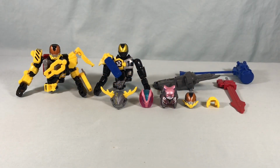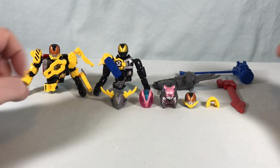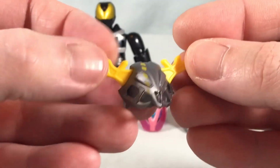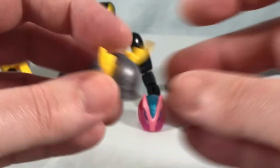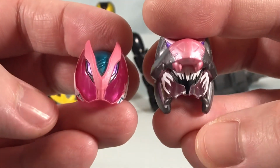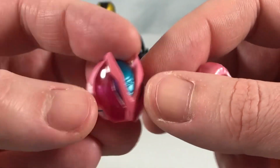So here's everything that comes included. Of course, we have our two halves for Seeker, which we'll take a closer look at in a moment. And then we have our Seeker helmet, which I think came out pretty good. Then my favorite part, honestly, is the Revi and Vice helmets. I was not expecting these, and these are really, really cool. They did a nice job with these.